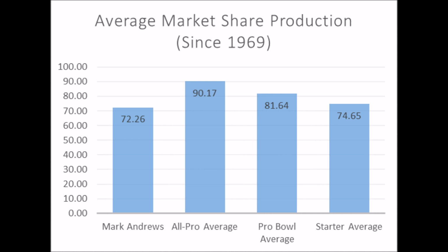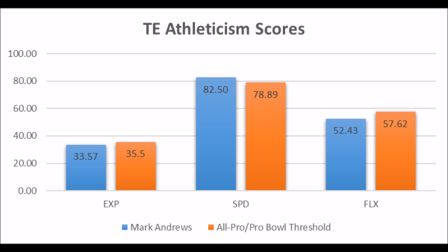And that also shows up in his testing, where he had a 33.57 explosive lower body strength score, 82.50 speed score, and a 52.43 flexibility score. Based on the data here, he didn't quite hit the minimum threshold for explosion, and didn't quite hit the minimum threshold for flexibility, but he's very, very close. He's only about 2 points away from the explosion score and about 5 points away from the flexibility score.